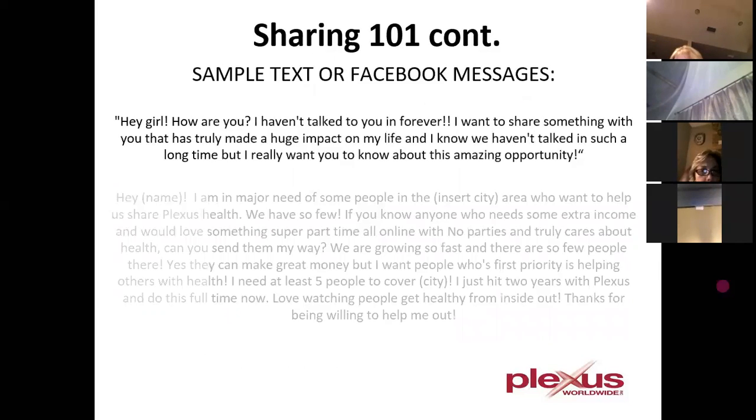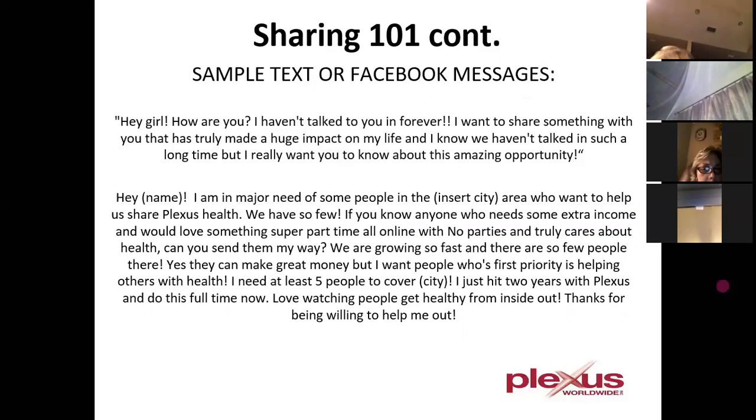All right, so these are some sample texts or Facebook messages that you can send to people. I like the one at the top. Let's say you're reaching out to someone you haven't talked to in a while, since college, high school, grammar school, someone you haven't talked to in a couple of years. You can say, you know, hey, how are you? Haven't talked to you in forever. I'd love to share something with you that's truly made a huge impact on my life. And I know we haven't talked in a long time, but I really want you to know about this amazing product, amazing opportunity.